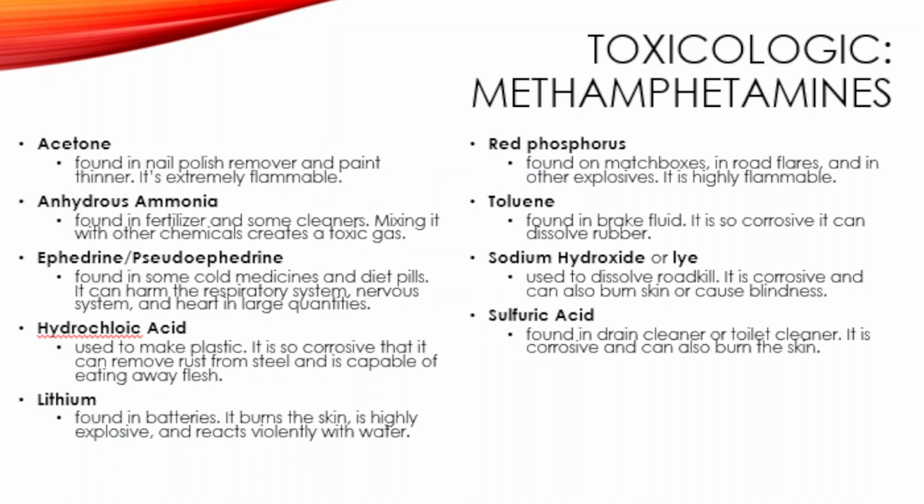Won't go into all of these things, but basically there's some really nasty stuff that you can find within our current methamphetamine. I just read a book about all the changes that the methamphetamine has made over the course of the last 8 to 10 years, and it's really kind of gotten just worse and worse as far as outcomes of the patients there.